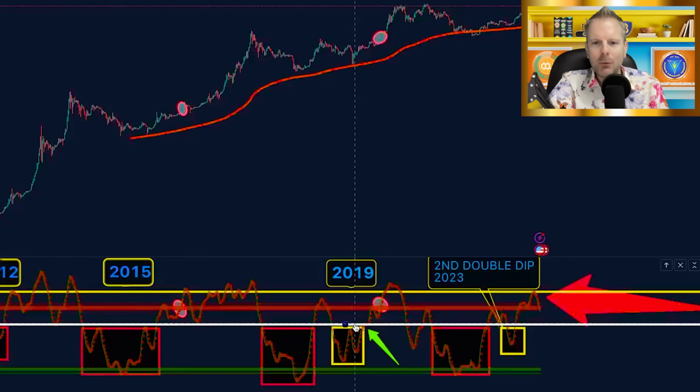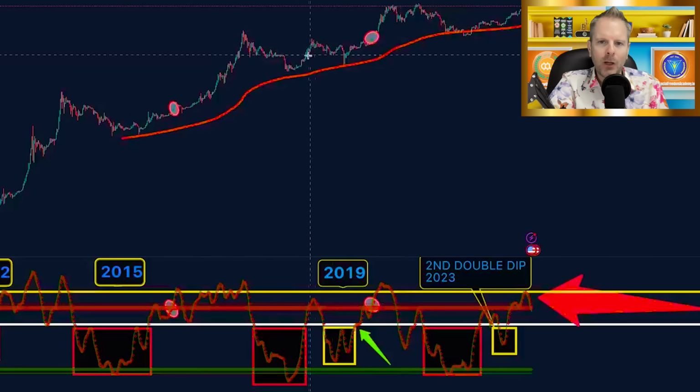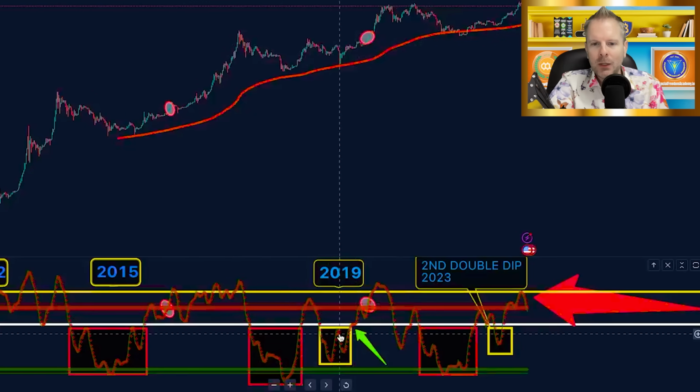In the midst of that, we broke this white line, which we're supposed to hold as support during a bull run. We were still in a bull run and we broke it. In other words, the market gave you a second opportunity to buy.